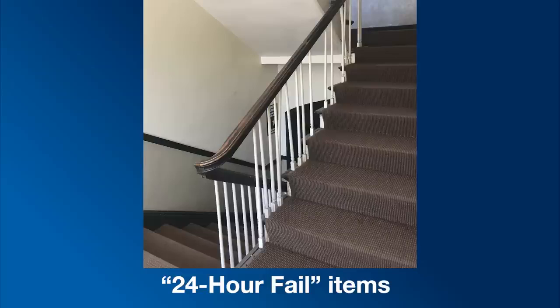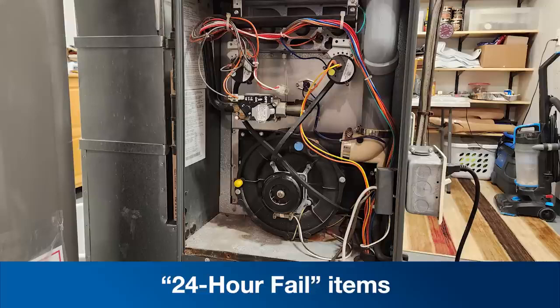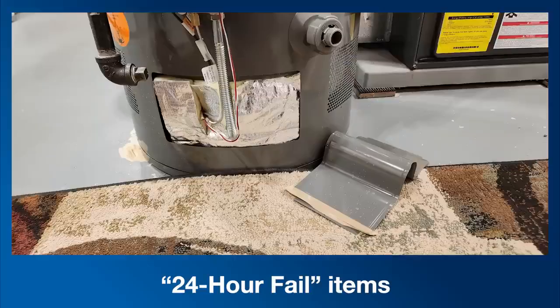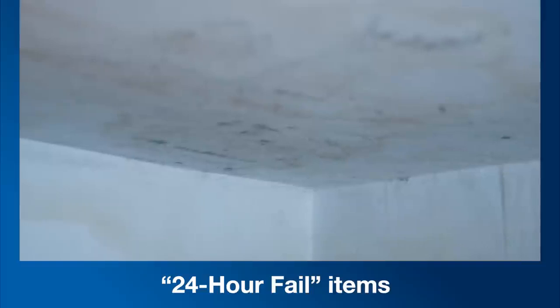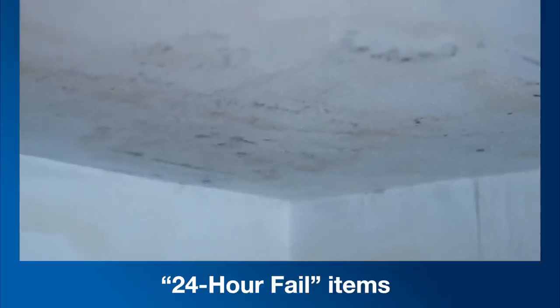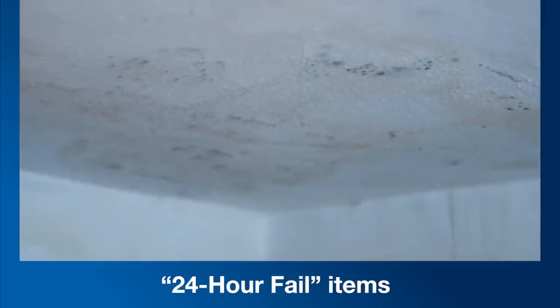Guardrails cannot be missing or be damaged. They must function properly and be at least 30 inches high. Inspection covers cannot be missing on fuel-burning appliances. Examples include, but are not limited to, water heaters and furnaces. Fuel-burning appliances must have a gas valve shutoff. If a mold-like substance is discovered in excess of 9 square feet in any room, the issue will need to be remedied.